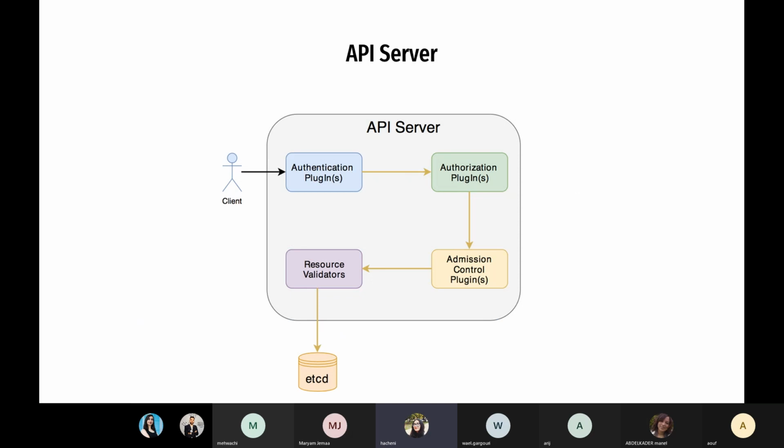As mentioned in the diagram, there are several plugins that are invoked by the API server before creating, deleting, or updating the object in etcd. When we send a request for an object creation operation to the API server, it needs to authenticate the client. This is performed by one or more authentication plugins. Once the authentication is passed by any of the plugins, it will be passed to authorization plugins. It validates whether a user has access to perform the requested action on the object. Once the authorization passes, the request will be sent to the admission control plugin.